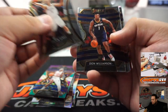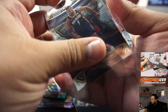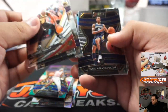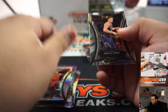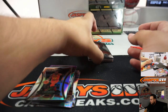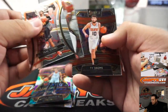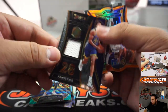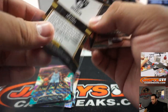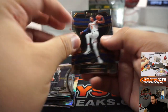Saiku Doumbouya, tricolor. There's another Zion rookie. Terry Rozier. Cam Reddish, silver, premier level. Jaren Jackson Jr. tricolor. So you'll be checking here. And Jordan Poole, man, there's so much of this guy in this box. Jesus. Kyrie Irving to 65. Okay. Brooklyn Nets. That's random number tiers to 64. That's Rob. Kevin Durant. And RJ.